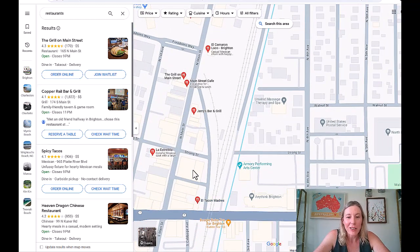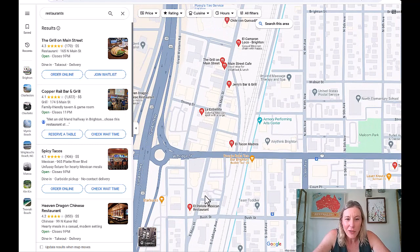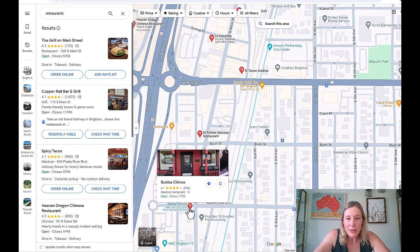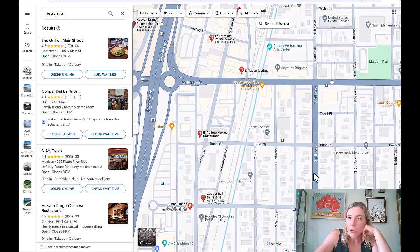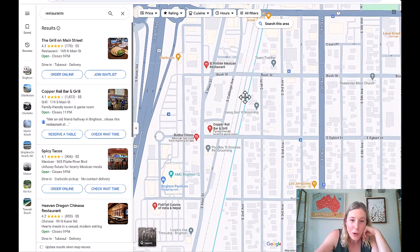You have El Tacon Madres down here. Bougie Boba Tea out here, and I feel like this is not showing all of the restaurants in Brighton because there are some other really great spots. Babachino's is another Mexican fast food place. You have Copper Rail Bar and Grill. So once again, those are more your traditional American foods, if that's what you are looking for.